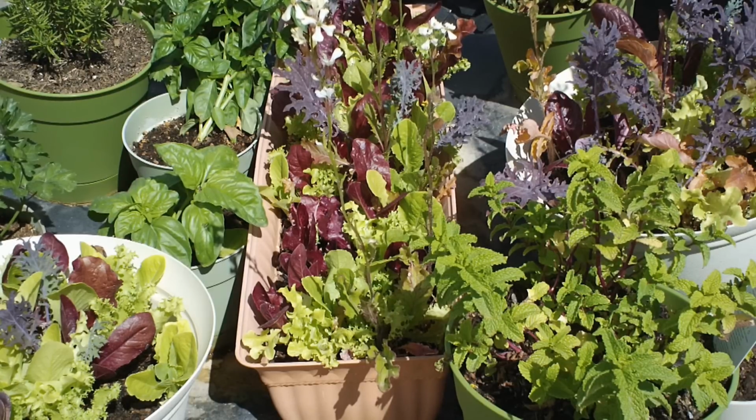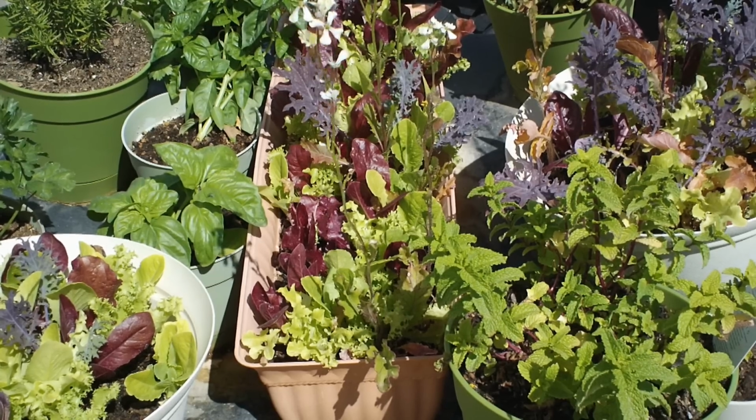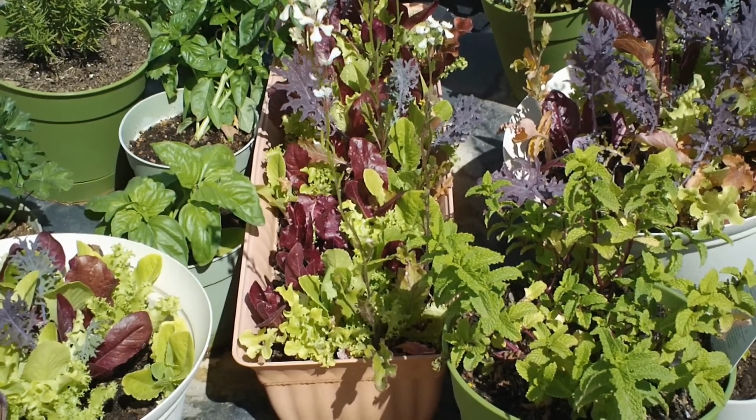And then the cilantro has really started being productive. The basil is very productive. The parsley is productive. So those will be starting to be harvested, because now they're strong enough that we can start harvesting from them and not really impact the production so much. The rosemary is looking lovely and smells awesome as always.